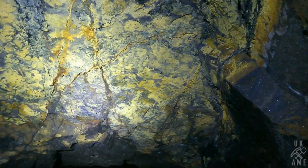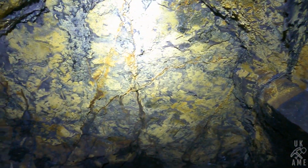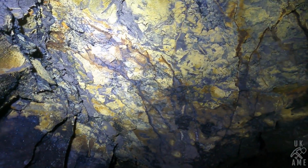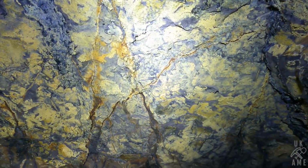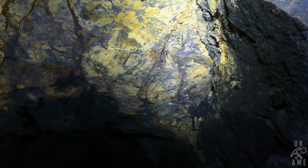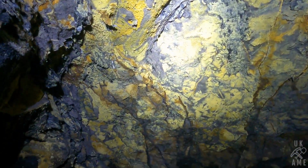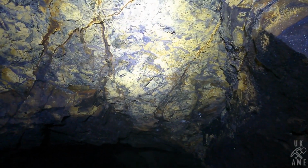There we go. Now here we can see one of the features that causes damage to shale. The yellow stuff there is sulphur, and that develops as sort of secondary mineralisation on the shale. It grows in the cracks, pushes the cracks wider and brings the shale down. So this is an area you've got to be wary of when you see sulphur growing on shale. And that's something I only found out the other day, so we're still learning.